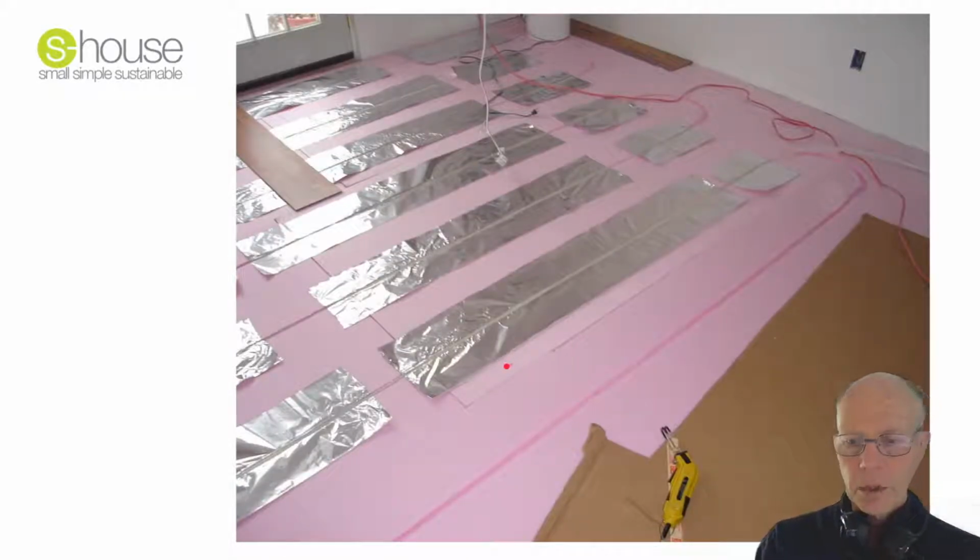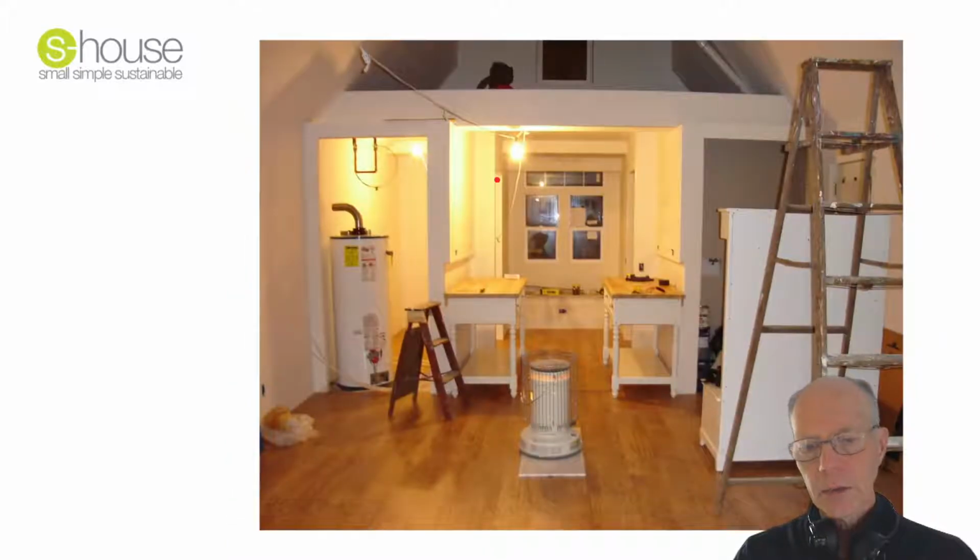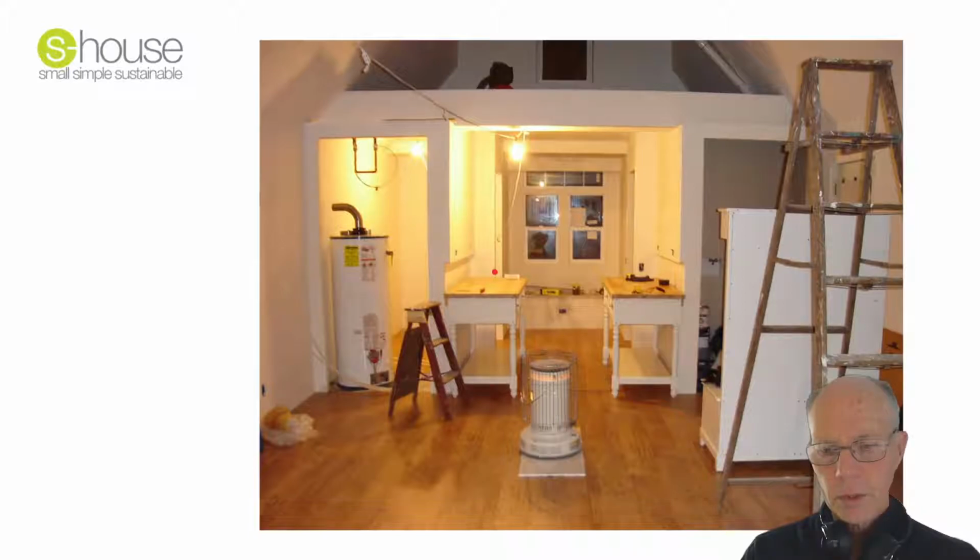Here we are placing radiant floor tubing in on top of insulation. Like I said, this would circulate back through the hot water tank to heat the house. There's tubing coming up through the floor, and that's the hot water tank that will get installed probably pretty soon in this part of the project.